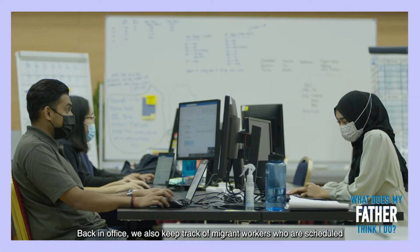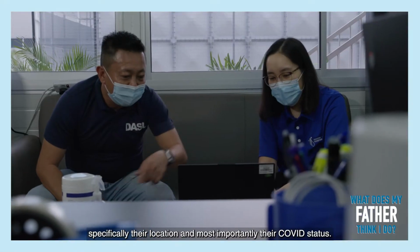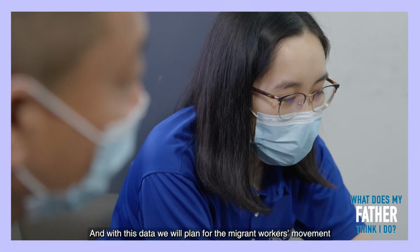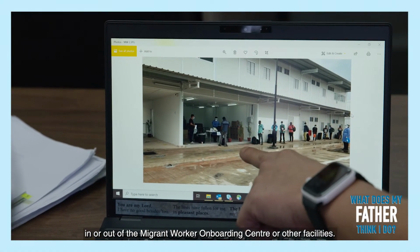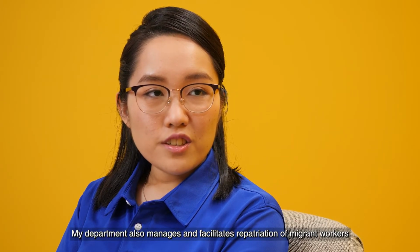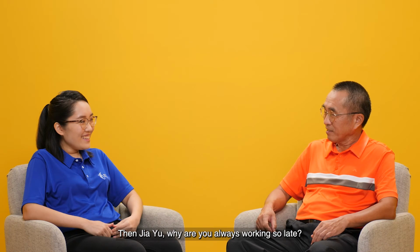Back in office, we also keep track of migrant workers who are scheduled for the onboarding program in Migrant Worker Onboarding Centre, specifically their location and most importantly their COVID status. And with this data, we will plan for the migrant workers' movement in or out of the Migrant Worker Onboarding Centre or other facilities. My department also manages and facilitates the repatriation of migrant workers back to their home country due to unfortunate circumstances. And yeah, how come you're always working very late?